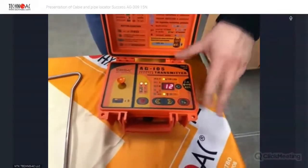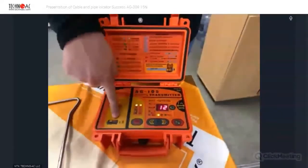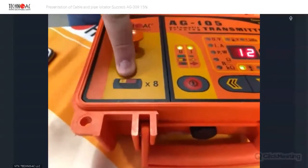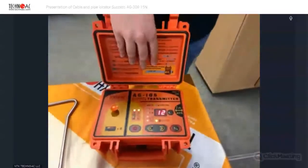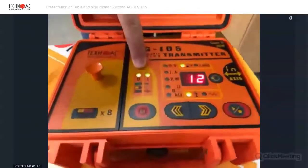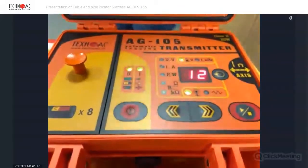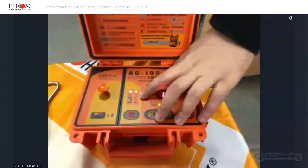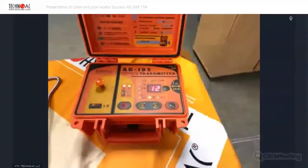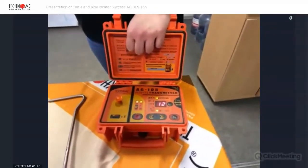What do we have on the face panel of the transmitter? First of all, you have a quick tip, which requires 8 C-type batteries of 1.5 volts. Also, you have your battery power indication. If both of them are green, it means that you have full batteries. If they are yellow, they are discharging, and if they are red, your transmitter will turn off soon.